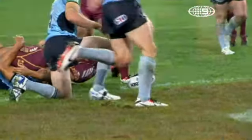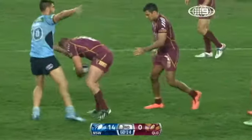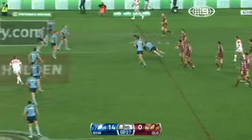The temptation to extend his arm proved too much for the normally level-headed hooker, and it was left to his outside backs to find a way through, with Justin Hodges finally igniting the Maroons on the right.